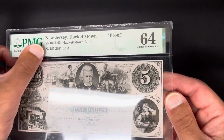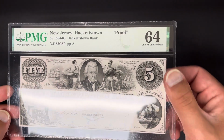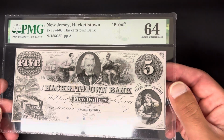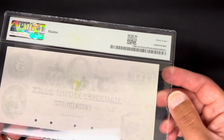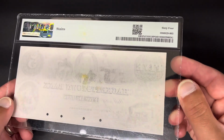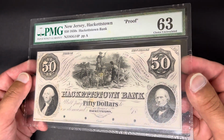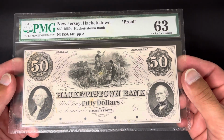Hackettstown Bank, $5 denomination, circa 1854 to 1865, graded 64, choice uncirculated by PMG. It does indicate stains, as you can see right there in the comments. So that note I've had for a while, but I picked up this note recently, which is another Hackettstown Bank proof note.